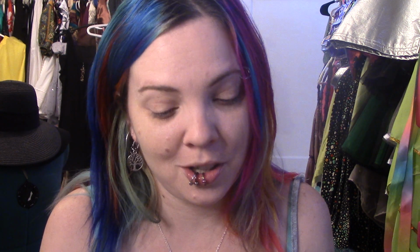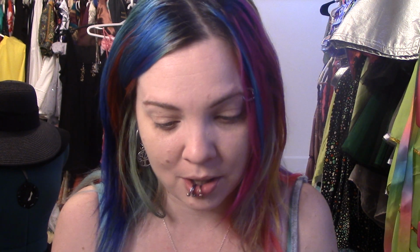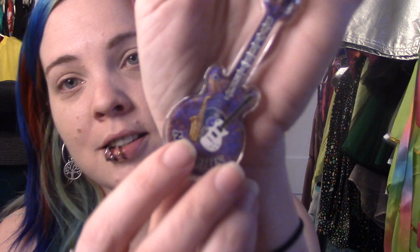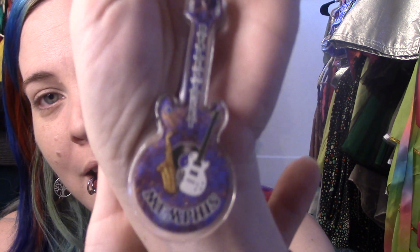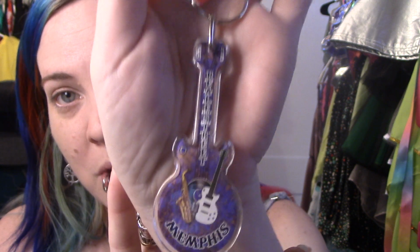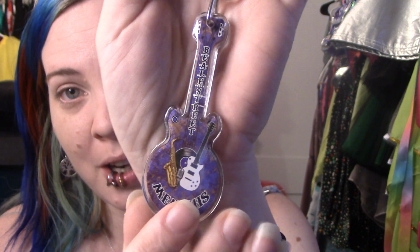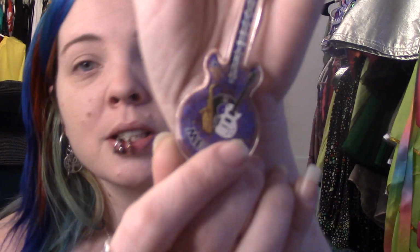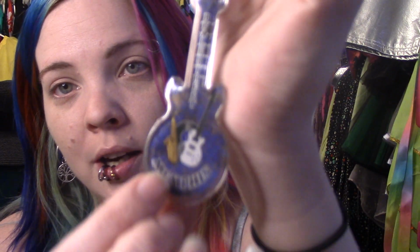You know I love you, and I have like 3 packages on the way to you when I can get them out. It says State Stuff Souvenirs, and it's a Memphis guitar, and I love collecting stuff from state to state, so that's really neat. I'm going to throw this on one of my backpacks, and it's like a purpley guitar, and it says Beale Street. So I am loving that.